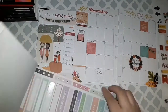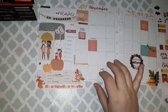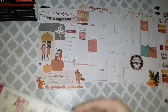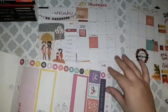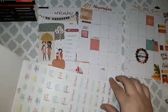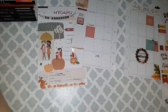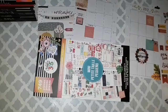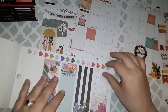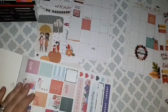I like the pop of teal that ends up being in this spread. I got the idea to do that from the Carpe Diem sticker page that has that little teal truck on it. I love the trucks. Oh my gosh, guys. The trucks are my jam. So this is the Choose Happy Mini sticker book that I'm flipping through right now. No, that was Trendsetter Mini. That was Trendsetter. This is Choose Happy. Oh, I was flipping through all of them trying to find stuff, guys.